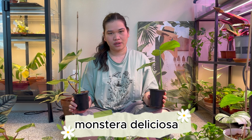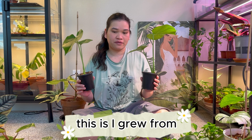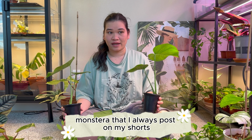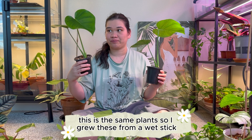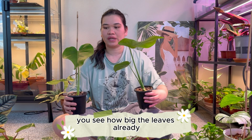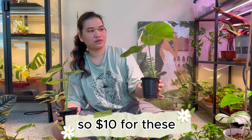This Monstera deliciosa, I grew from a wheat steak. This is part of the same plant as my big Monstera that I always post on my shorts. So I grew this from a wheat steak, and I'm selling this for $10 each. You see how big the leaves already are. I think the new leaves are gonna have fenestration already, so $10 for this.